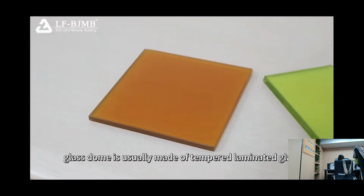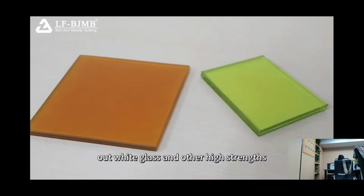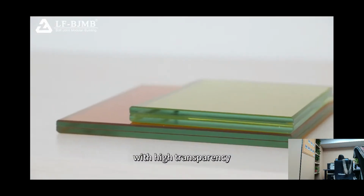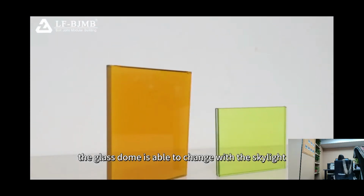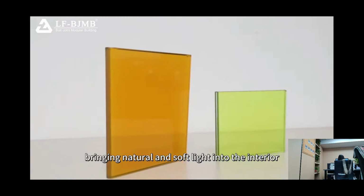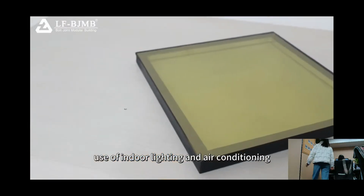Glass dome is usually made of tempered laminated glass, ultra-white glass, and other high-strength, high-light-transmittance materials with high transparency, good appearance, light weight, and other advantages. The glass dome is able to change with the skylight, bringing natural and soft light into the interior while reducing the use of indoor lighting and air conditioning, saving energy.